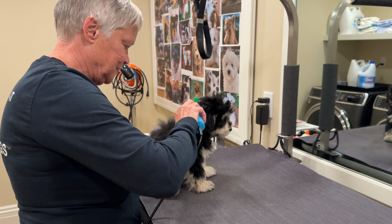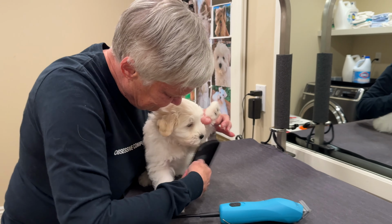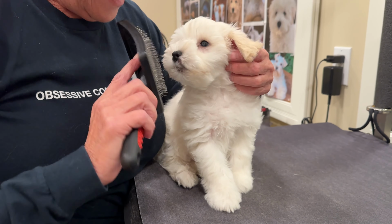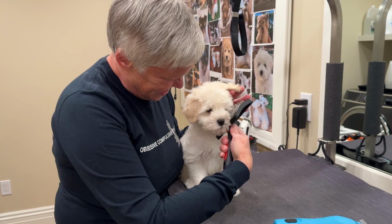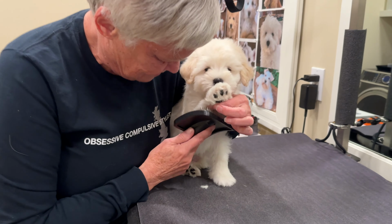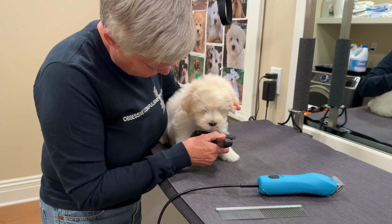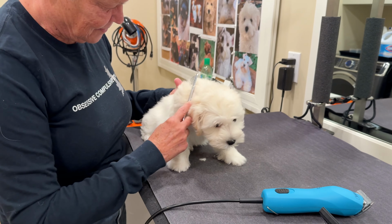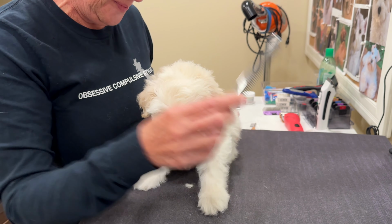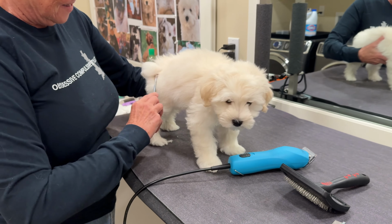Misty is being so good while Anne is doing this. Such a good girl, Misty. And this little fluff ball is doing so great on the grooming table. I like this. I love this attention. This feels really good. What a good puppy. I love that they love to cuddle and connect and that they're just so easygoing when they are being groomed. So well done.